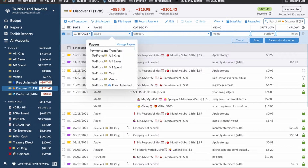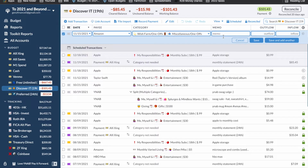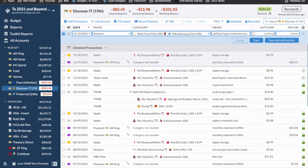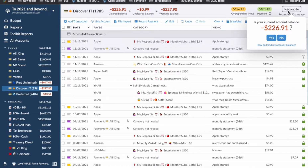So this was on the 15th, Amazon, and I'm going to put this under miscellaneous and one-offs for now because I bought an ab/back hyper extension machine, and it was kind of an impulse purchase, but it really wasn't. I had been thinking about it for months, but it was the impulse to actually buy it. I was just on Amazon and somehow I found myself over there. So that has cleared. My account is $226.91. That is correct.